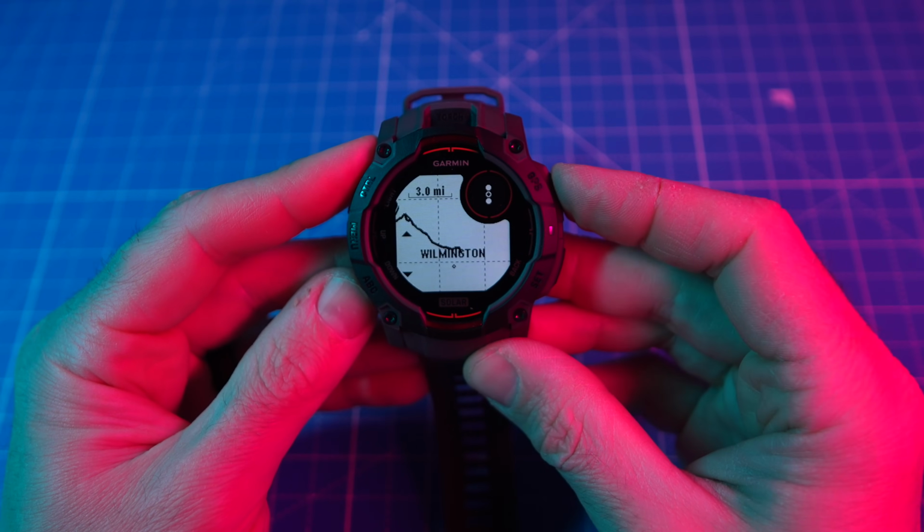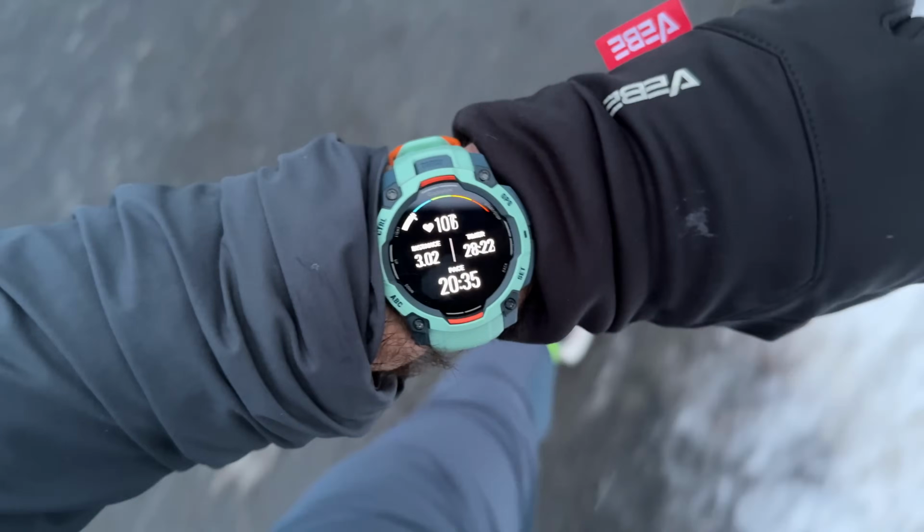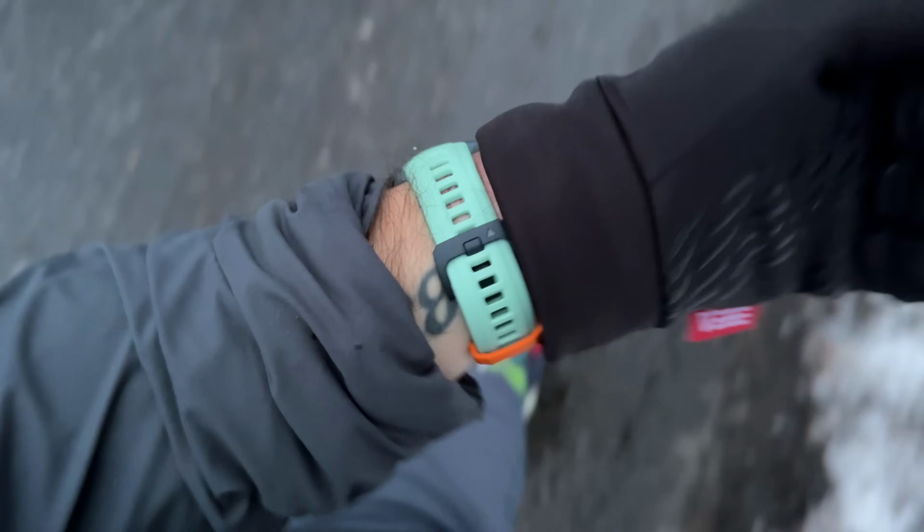With maps and navigation out of the way, let's move on to battery life. And to talk about this, I'm just gonna put a chart up on the screen because there's so many different variables and options to choose from. You can read that for yourself. The main highlight here is that the Garmin Instinct 3 AMOLED model, both the 45 and 50mm versions, have good battery life. It's not mind-blowing, and it's pretty much in line with some of the Forerunner models or Fenix models. It's good, not amazing. The AMOLED model of the Instinct 3 will still easily get you through an ultra marathon or something like that, as long as you're not using the always-on display.